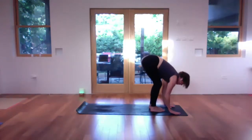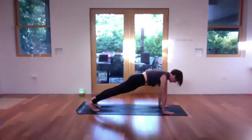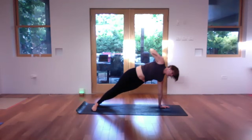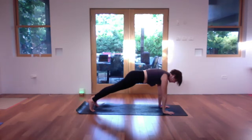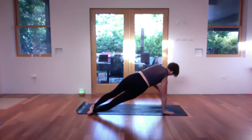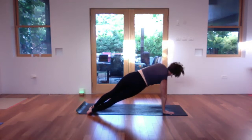Breathing out, step the left foot back and then the right foot back. Stay here, breathing in. Breathing out, side plank to the left. Drop your feet to the left. Press into your left hand, reach the right arm up, tuck your belly in. Go back around to center. Breathing in, breathing out, feet to the right, reach your left arm up. Back around to center.